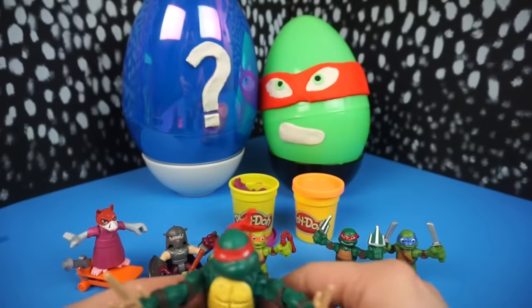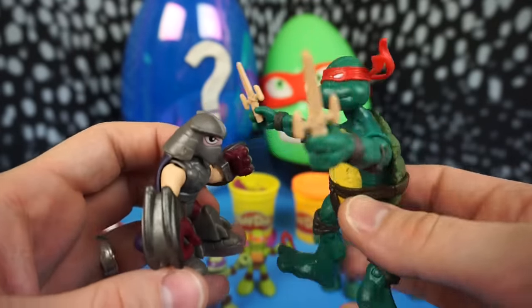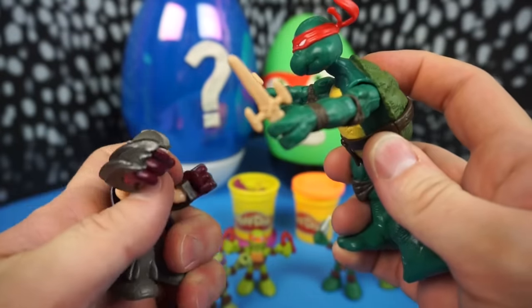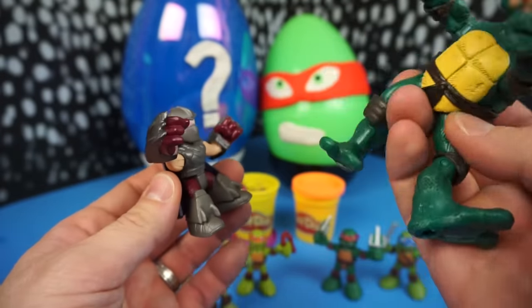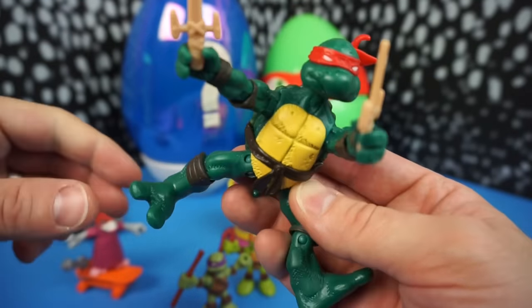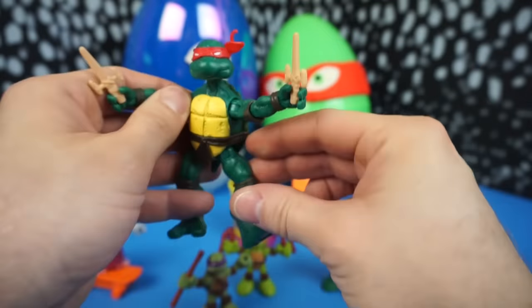Fire! Hey, little Shredder. You can't beat me. I can beat you, even though I'm small. Whoosh, whoosh. Hi-yo!